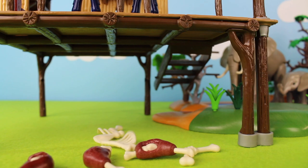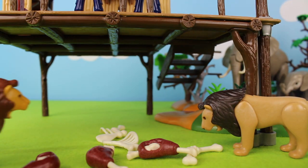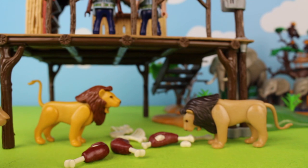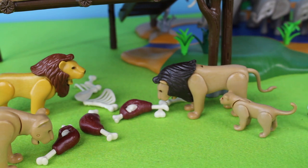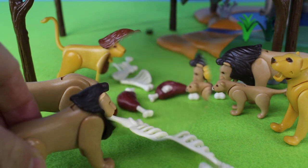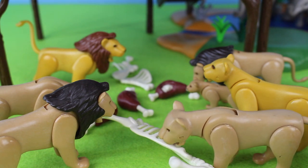Let's feed the lions. Here comes a lion. Lions are large cats. Lions have a round head and round ears. Their tan color allows them to blend in with their surroundings. Lions live in savannas, woodlands, and deserts. Lions live in groups called prides. This one has a healthy appetite.